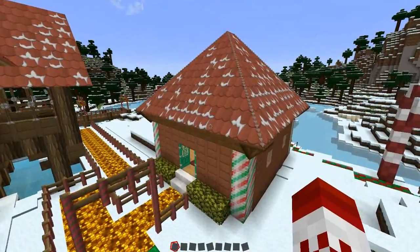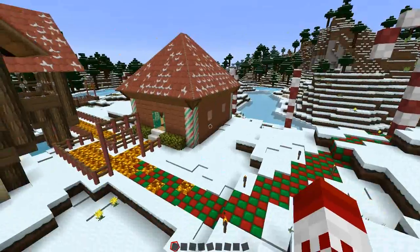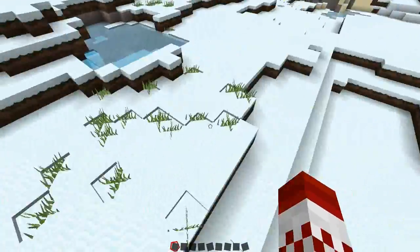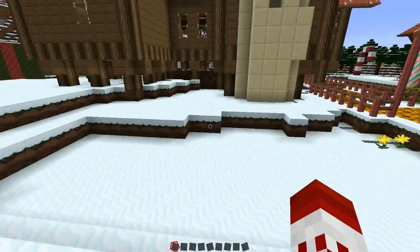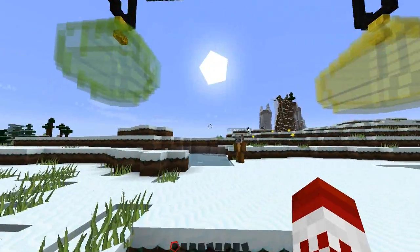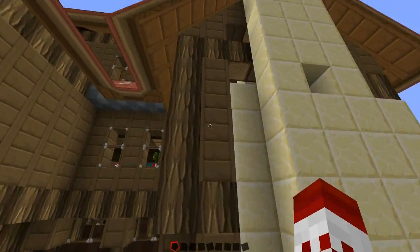Where shall we go? There's Santa's grotto. Should we go near it? So this is Santa's little house here. Shall we go right in the middle here? Cool. Right, what should we build it out of? Well, I suppose wood. Let's get some wood. Let's have a look.